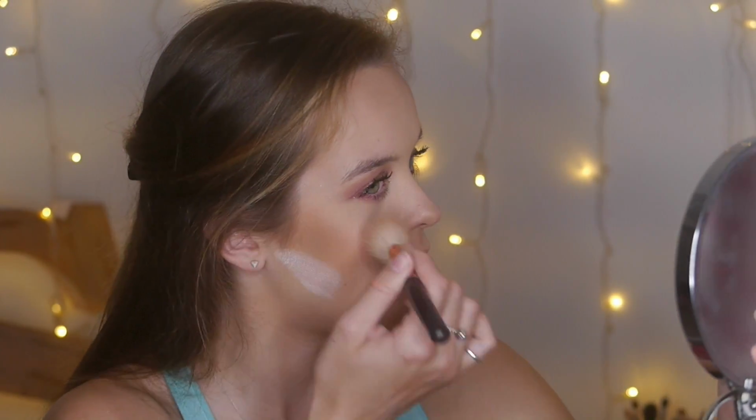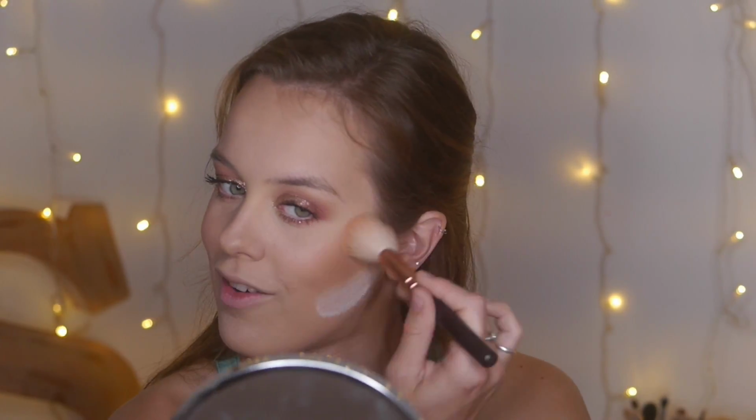Very pigmented, so one dab, look how bright that is. So I'm just going to do one dab, tap off, and put just the tiniest bit. It gives this really beautiful pink flush, but it's also got gold baked through it, so it gives you a beautiful golden glow as well. So if you don't like highlight, or you like a really subtle highlight, this would be perfect if you are a blush wearer as well.